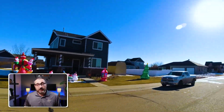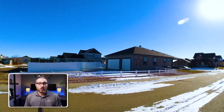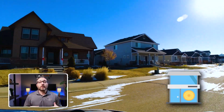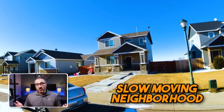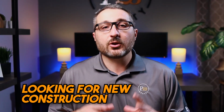Now, over the last couple years, it kind of has taken off a little bit more, and there are some newer homes that have come in there. They have a decent little park area there, and I think they're hoping to attract some shops and those kind of things there as well. Time will tell if that'll actually happen. It's just been a really slow moving neighborhood, but there are some nice houses there. And if you are looking for that new construction, this is going to be your only option within the Kersey city limits.